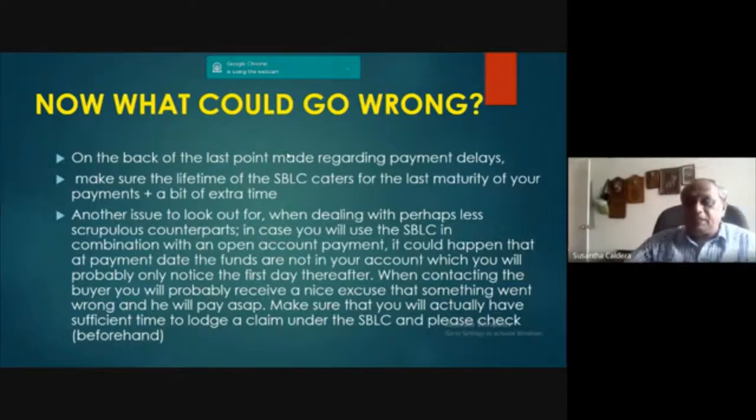Make sure that you will actually have sufficient time to lodge a claim under the standby LC, and please check beforehand. Sometimes this is a practical scenario of how the buyers will react.